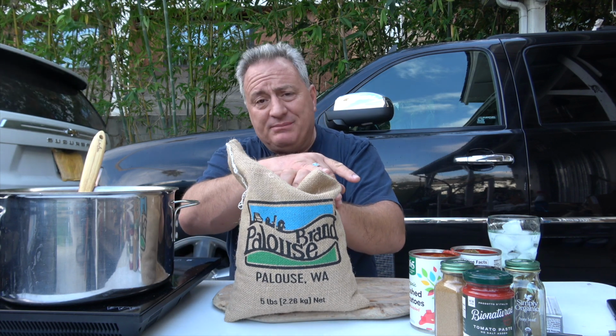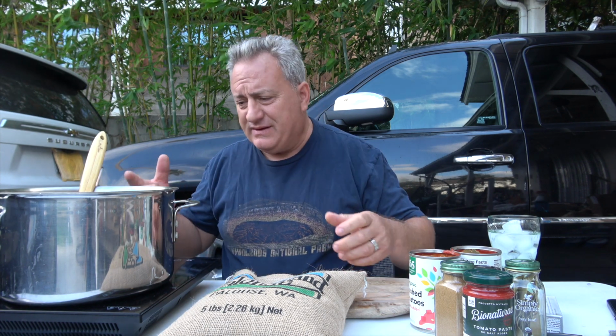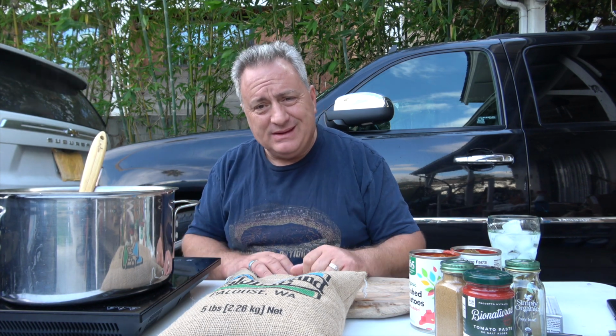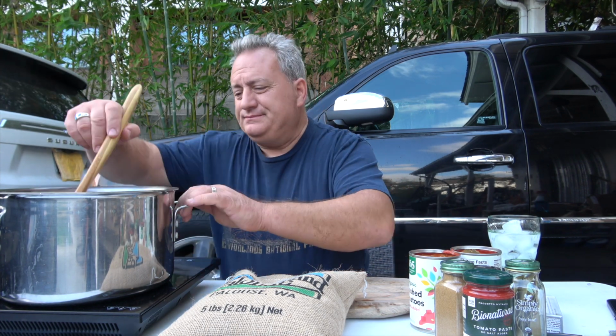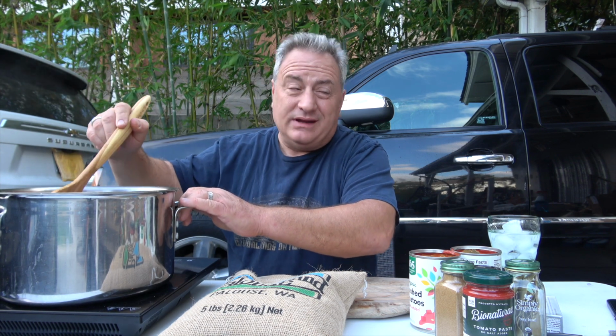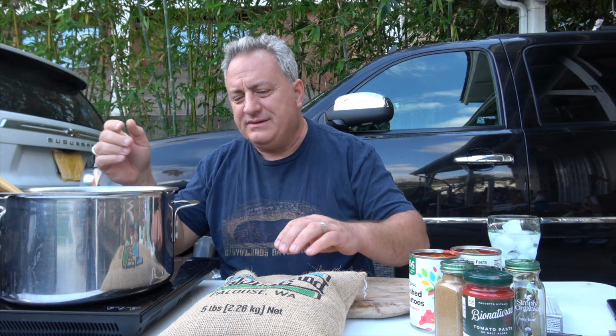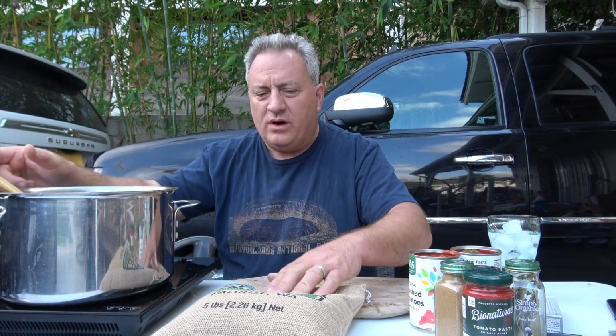I think I'm gonna add my spices first, everything except salt, because if you add salt now, it makes them tough. So I add salt at the very end. That way I avoid losing the tenderness of the nice lentils from Washington.